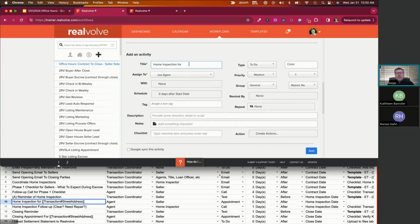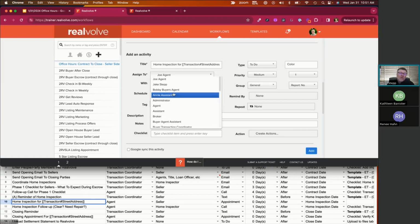Again, in the title, we're going to come in here and put in a bracket. It's then going to show you the merge fields that are available. There's limited merge fields, so most of the time you're only dealing with the person's name or the address anyway. But in this case, I want the transaction street address. So you put that in there, and it fills in the rest for you. You don't have to type the entire thing in. Who am I doing? Who's assigned this? In this case, it's going to be the agent.